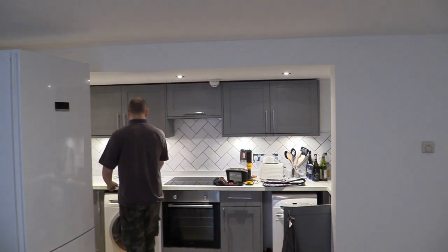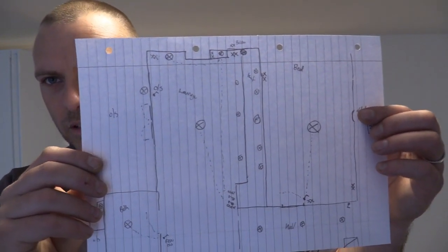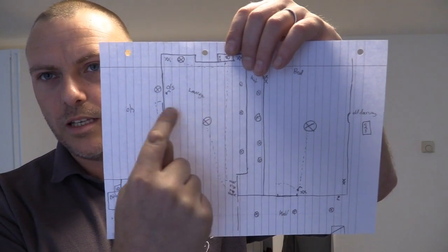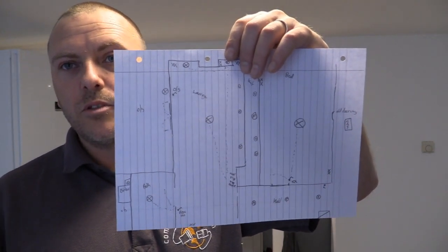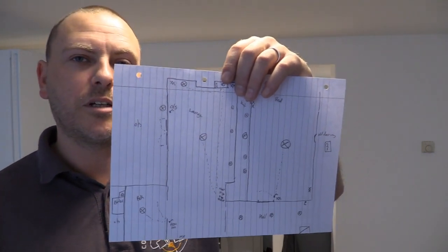So, mapped it all out. I'll get that. And this is what I'm talking about. Just scribble it down, just the locations. And then what I can do in a minute is work out what circuit each point is on and just write that next to each symbol. Also, as I do the testing, I can write down my R1 plus R2s at each point, and later that will help me interpret whether anything's abnormal or if everything looks okay.